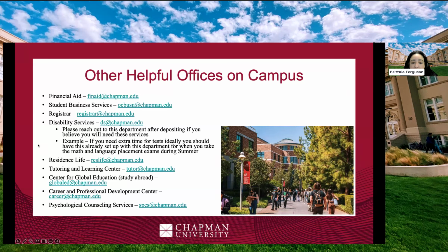Next is disability services. So definitely reach out to this department after depositing if you believe you're going to need these services. So for example, if you know that you're a student and you require extra time to take tests, ideally you already need to have that additional test time set up so that you have that additional time to take the math placement exam or the language placement exam during summer, because we don't want you to be set up for failure. So just make sure that you're proactive with reaching out to that department and getting this additional test taking time set up if it applies to you.